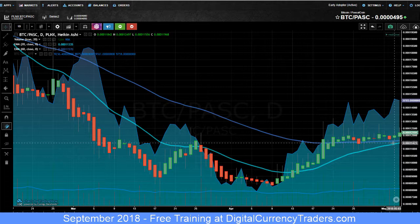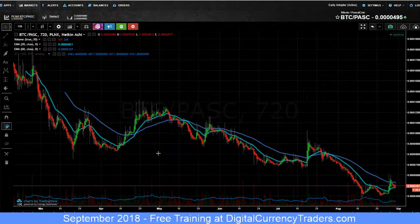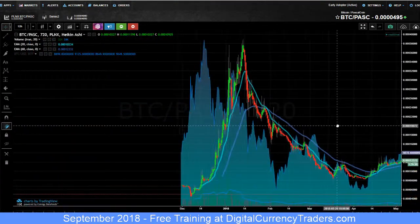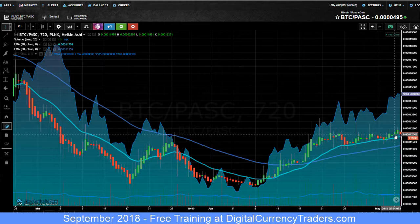So the moving averages were coming close together on the one-day chart. If we move into the 3-month chart and move back, we can see that this was a bottom formation here, and the moving averages crossed over and the prices went into this sideways channel just at the top. So it really looked bullish at the time.